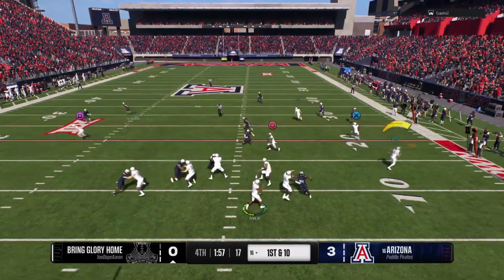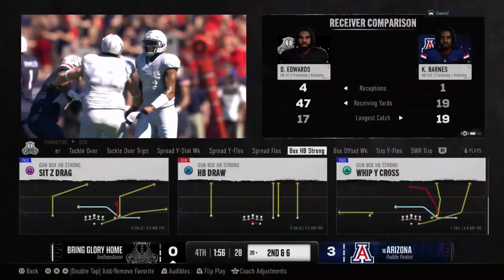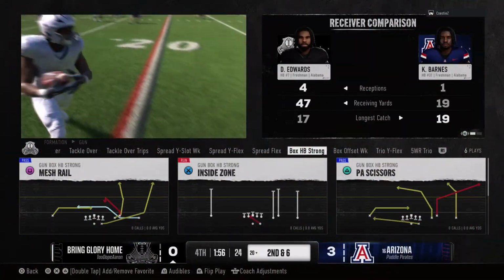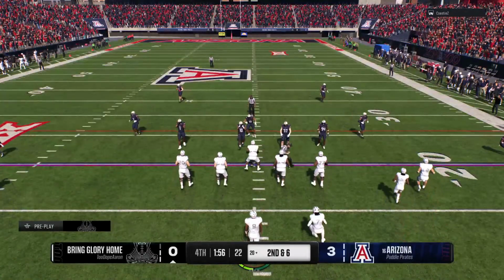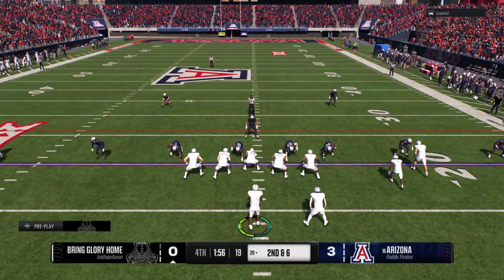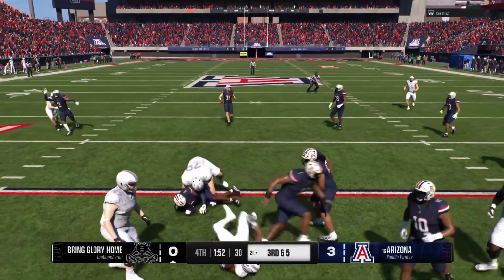Going up top on 1st down. Makes the grab. It's Edwards. And he goes out of bounds after a nice pickup on that one. The bad news, he didn't get the 1st down there. The good news, though, he got out of bounds, stopped the clock. They still have 1 timeout, so there's a lot of time still in this 2-minute situation to march down the field and get a score.